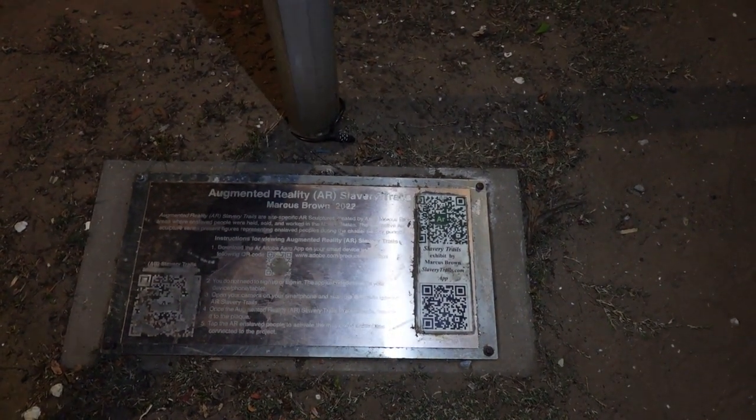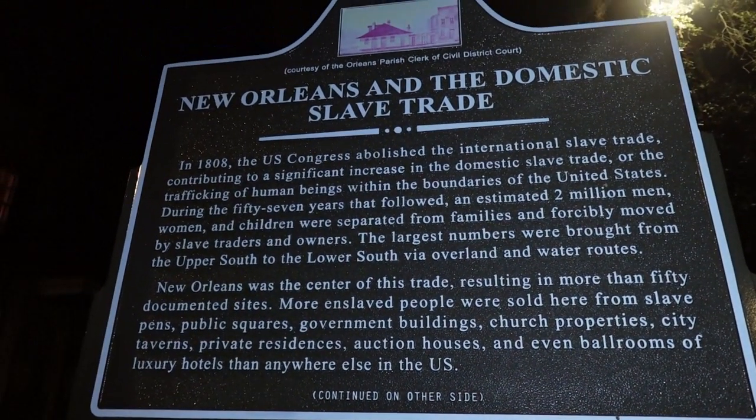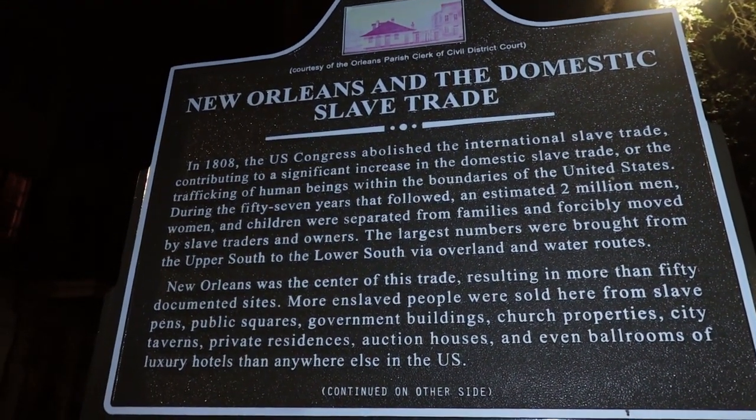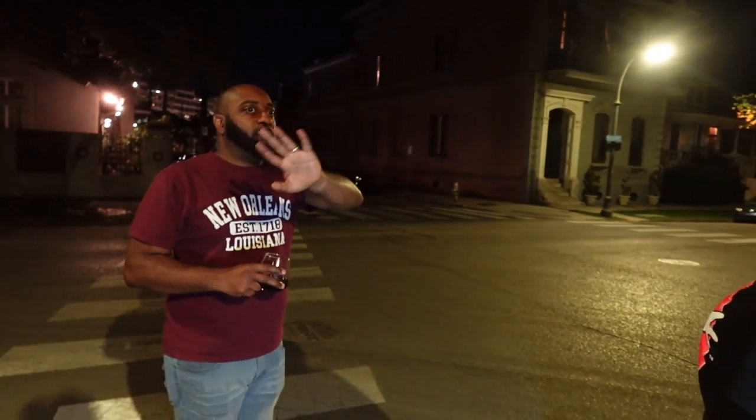50 documented sites. So all slaves would come into New Orleans and then be traded out. Yeah, they would get off the boat out there on the dock. And they would come to the various slave pens. My God. 2 million men, women and children.